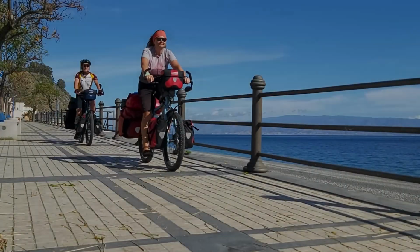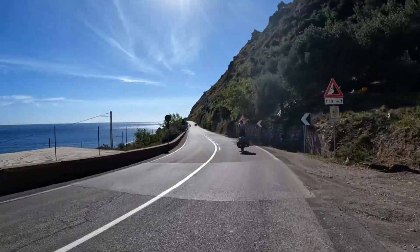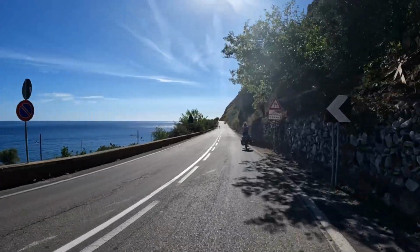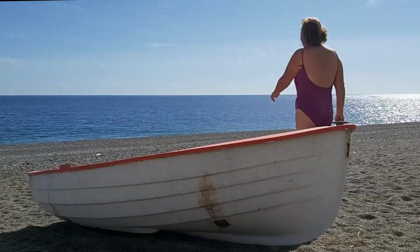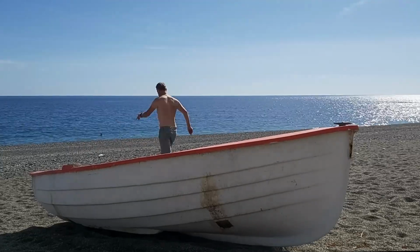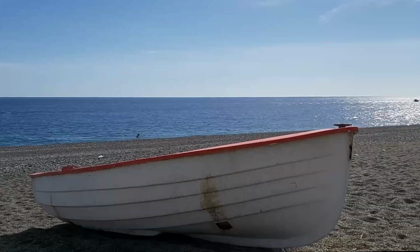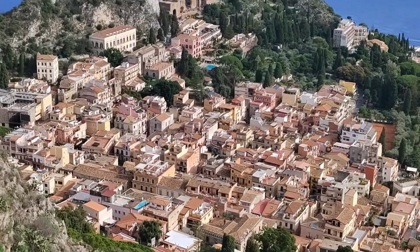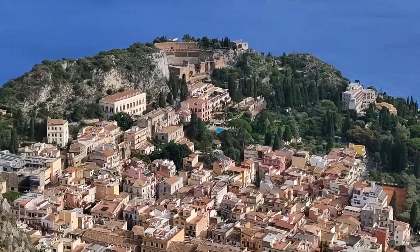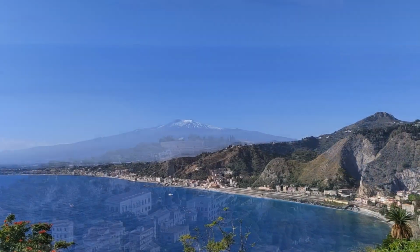From Tremestieri we continue towards Taormina. Sometimes on the sidewalk, sometimes on the country road. There's even a little time left for a quick swim along the way. At the end of the day, we go 200 meters up to Taormina. We stay here for 2 days.